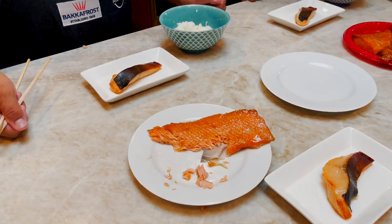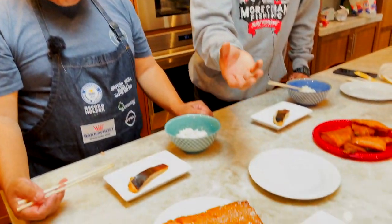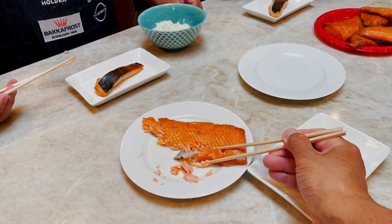Wow. Thank you. And here, you guys caught this fish. That's the best part. But this is a thin one. You know, when you have a 20-pound fish, the belly is more thick, right? Yeah, that's even better. All right, can't stop eating this. That makes me happy.